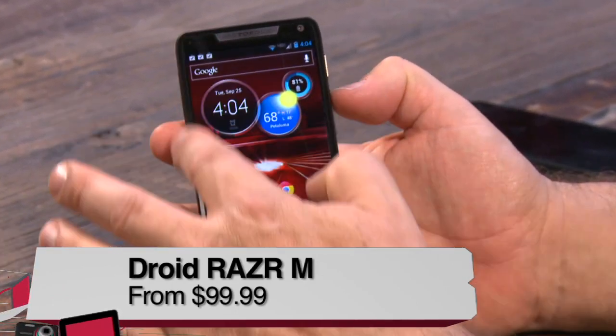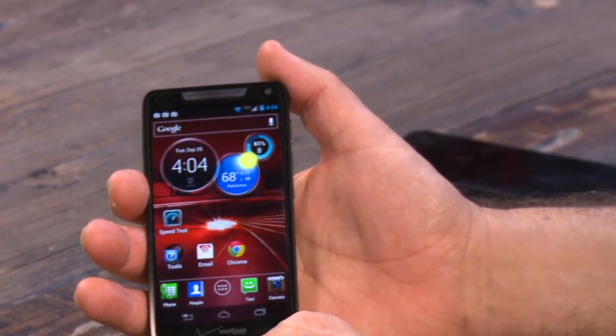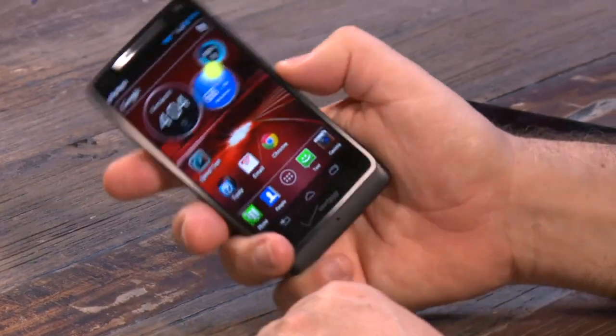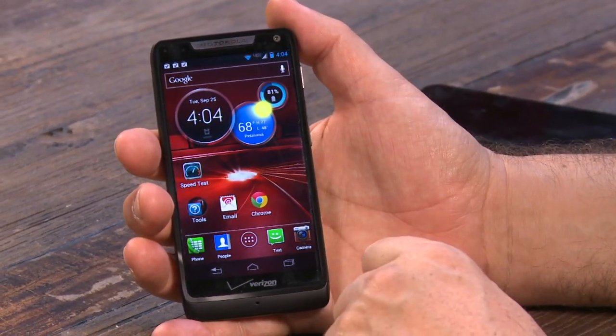First of all, very thin bezel. So even though this is fairly small in the hand, you still get a 4.3-inch screen. It's kind of an odd resolution, 960 by 840, but it's good enough to do 720p video on its side. It's running Jelly Bean. So, I'm sorry, it's not. It's running Ice Cream Sandwich.